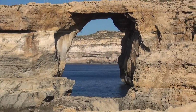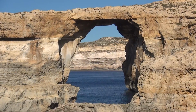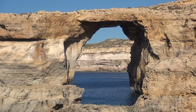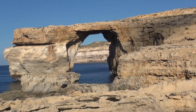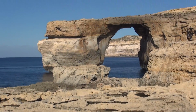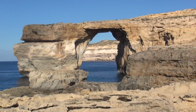I'll be honest, Jen and I were kind of like, eh. Okay, I'll take that back. It's nice, I suppose. Like I said, it's much cooler to do the boat ride and go underneath it and see the caves and whatnot around in the area, when it's been stormy and the waves are cresting and the spray is going up as high as the arch.